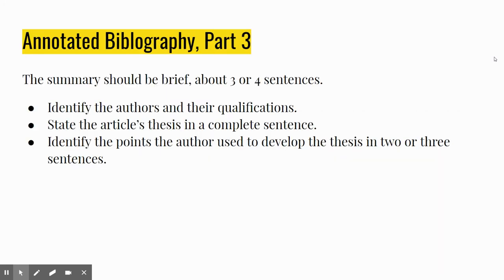The summary should be brief. I've said that 3 or 4 times, and I'm going to keep emphasizing that. In the summary, identify the authors and their qualifications. State the article's thesis in a complete sentence, and identify the points the author used to develop the thesis in 2 or 3 sentences. That's it. Who is it? What's the point? How did they prove the point? That's your summary. Very, very brief. I don't think anybody should be spending more than 3 sentences, 4 sentences tops on that summary.